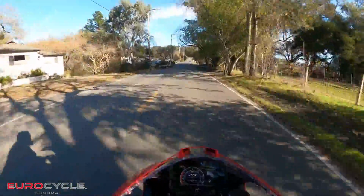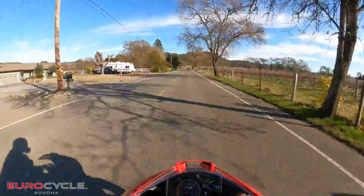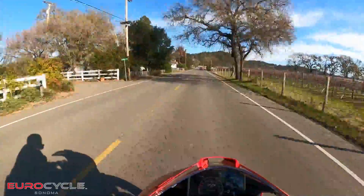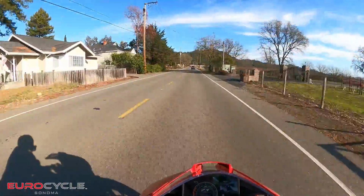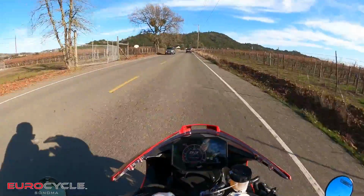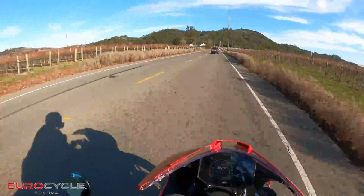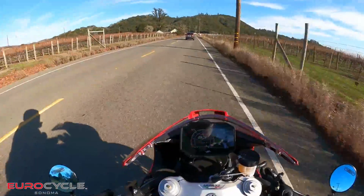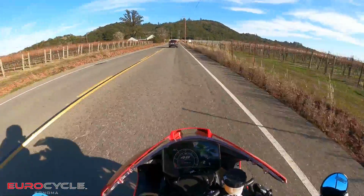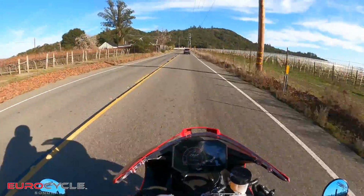I know a lot of you guys will bash me for not doing my homework prior to, but there are a lot of things I don't like to do homework on, because I want to see how simple this bike is to get on and just be able to ride. And so one of the things with the mode button is you should be able to get right on the mode and figure out how to change your modes and stuff like that.